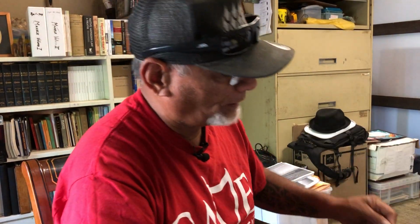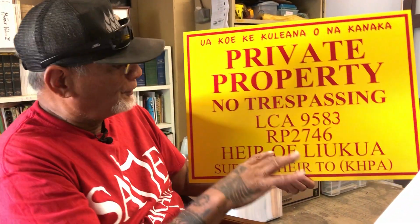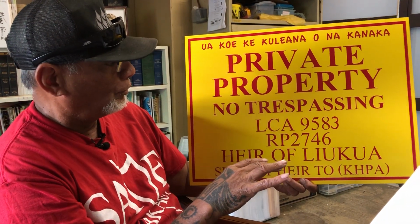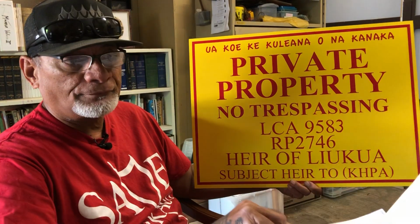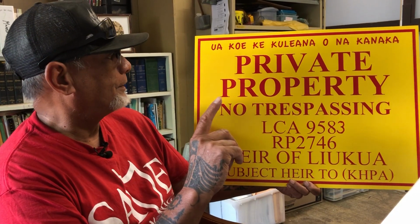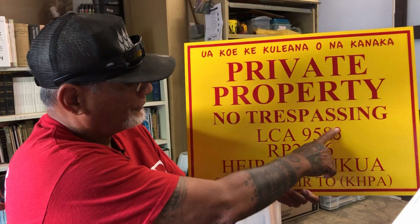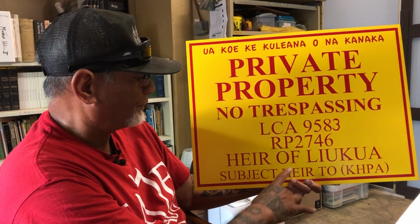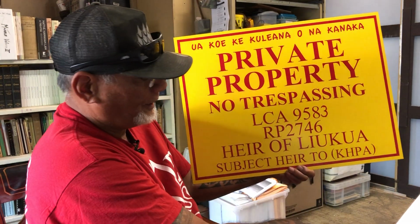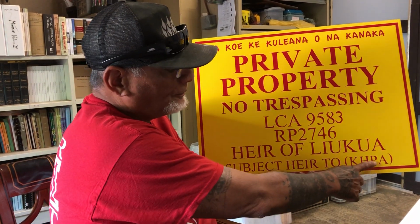One of the things that I encourage a lot of people to do, once you get this done, the next step would be to put together your sign. The sign clearly shows, and I'm using Likua as an example, and it's separate from my affidavit for clarity. Likua has two apanas, apana 1 and apana 2. It says private property, no trespassing, Land Commission Award 9583, Royal Patent 2746, heirs to Likua, subject heir to KHPA. So I'm bringing up the governing body at that time, the constitutional monarchy on the Ko Hawaii Paia Aina.